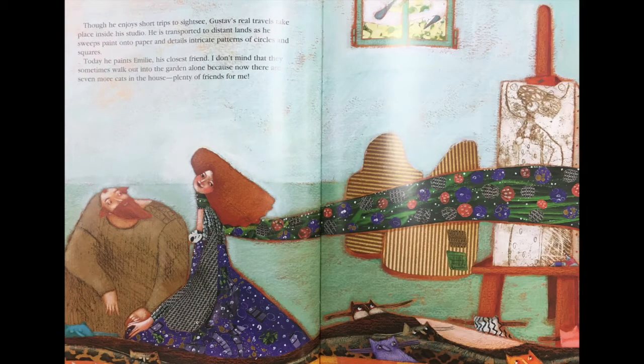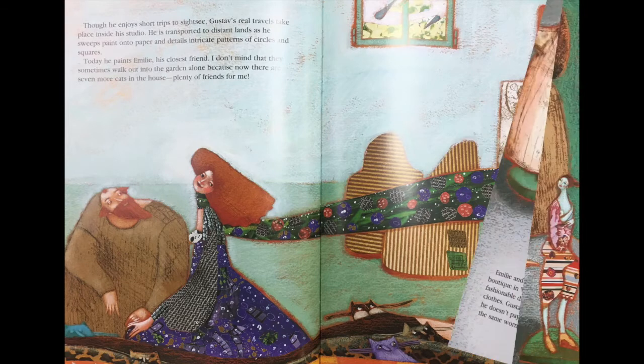Though he enjoys short trips to sightsee, Gustav's real travels take place inside his studio. He is transported to distant lands as he sweeps paint onto paper and details intricate patterns of circles and squares. Today, he paints Emily, his closest friend. I don't mind that they sometimes walk out into the garden alone, because now there are 7 more cats in the house. Plenty of friends for me.